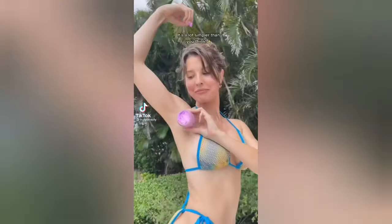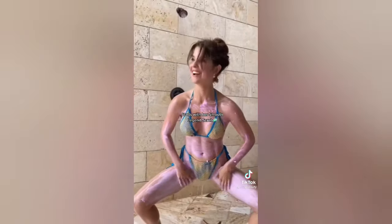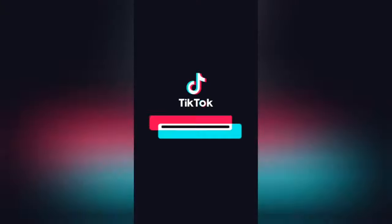Ever wonder how this beauty icon gets such smooth, bump-free skin? It's a lot simpler than you think. A top-notch shave routine. She starts with her Smooth Legend scrub. It helps bring hairs to the surface for a long-lasting shave. Then she applies Happy Hairless Shave Butter all over. It helps prevent ingrowns and irritation. Can't have none of that when you're in front of the cam all the time. Then she finishes off with her Glazed Donut After Shave Oil. This restores hydration and gives the ultimate glow.